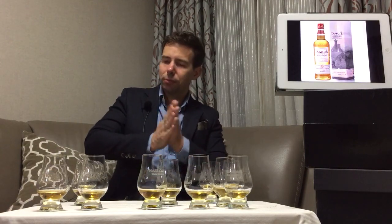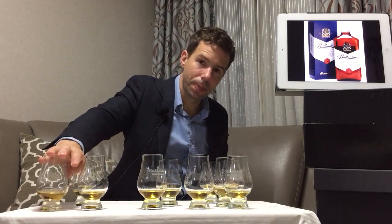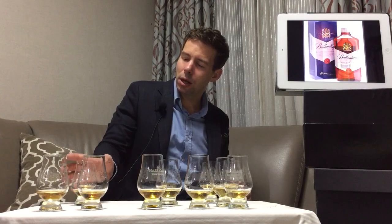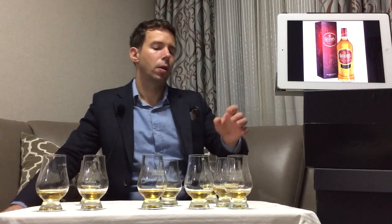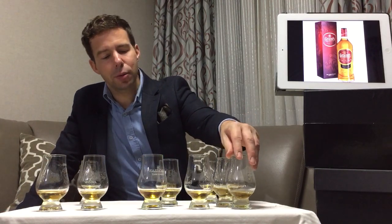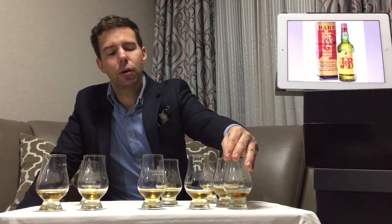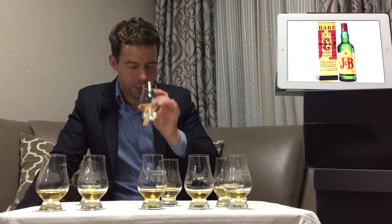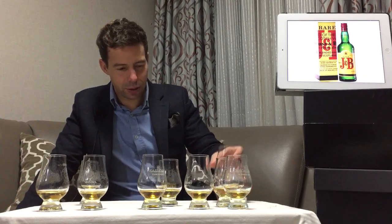Alright, so that's it. Peated and yet sweet, Teachers Highland Cream. And I believe the new version is maybe even more peaty than this. Peated and not so sweet, and that's going to be the Ballantine's Finest. Sweet and not peated will be the Grant's Family Reserve. And lastly, over here, that's Sir Edward's.